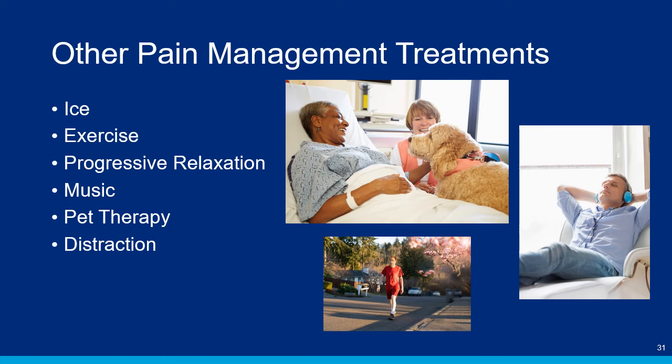While medications may help control some of your pain, there are other methods you will find helpful to assist in making you more relaxed and comfortable. These include ice, exercise, music, pet therapy, and distraction. See page 27 for other pain management treatments.